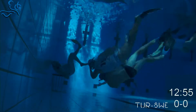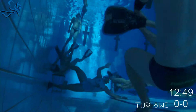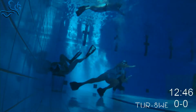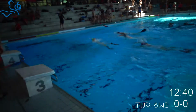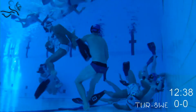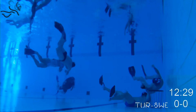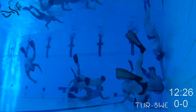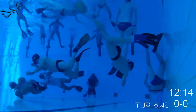Sweden's taken possession now and are over by the Turkish goal. Ball batted away. Turkey comes up with it. Turkey moved backwards to stabilize before making a new attack. Swedish forechecker, forward goes in. And now coming in along the bottom, no, he decides it's not really possible.